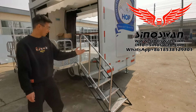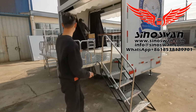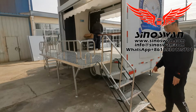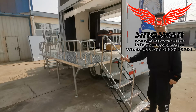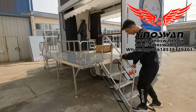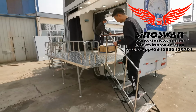This is the step ladders, with two ladders on the trucks. This is one ladder, and the other side has the other ladder. The handle is also 304 stainless steel, and the platforms of the steps are aluminum checkered floor. It's very strong.